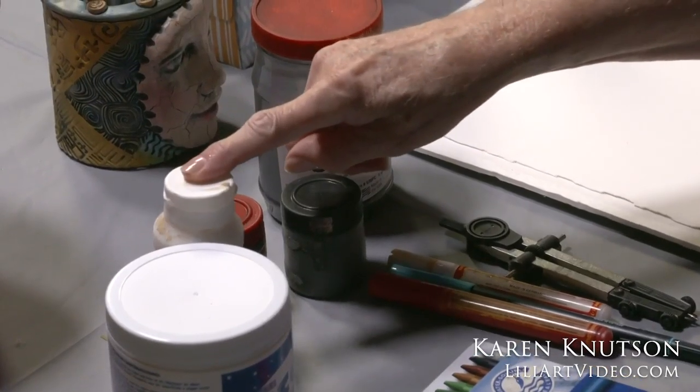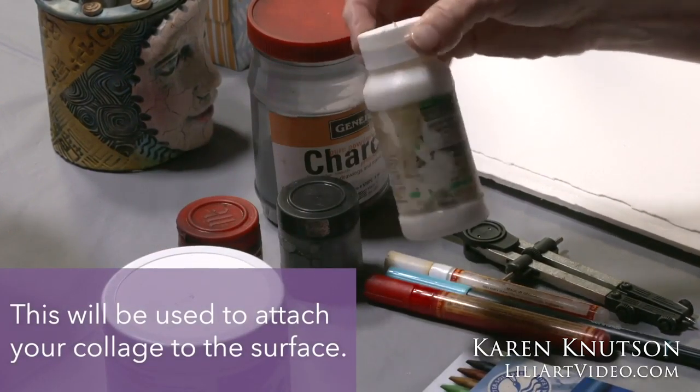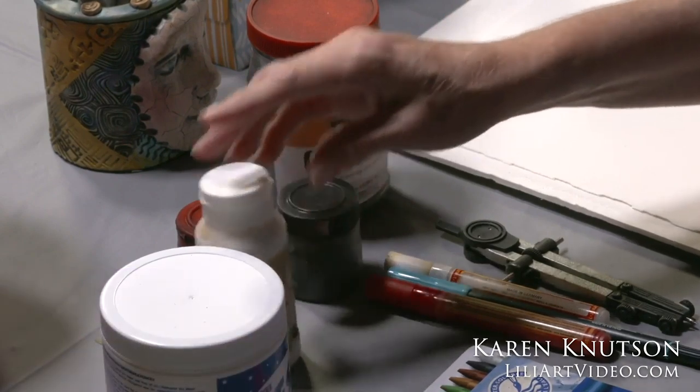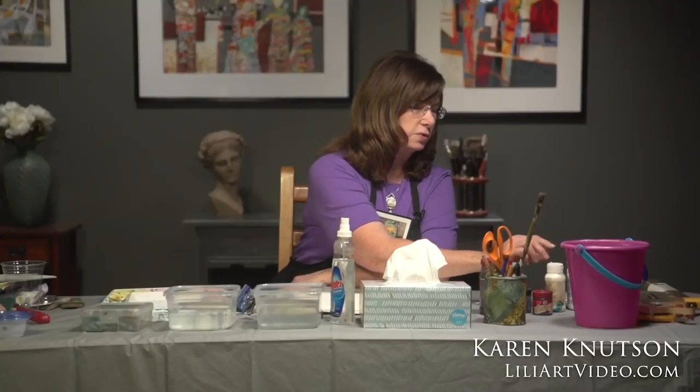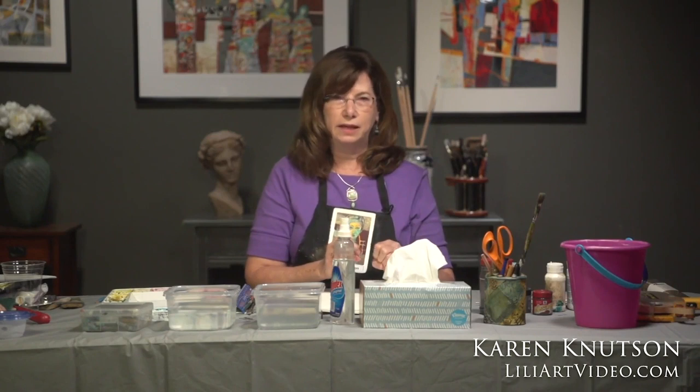You'll need matte medium, and any brand is good. I actually like Liquitex just because it pours out of the bottle. Usually I like Golden products, but this Liquitex works really well. If you are the type that don't like a shadow effect happening, then it's really good to go with Yes Paste.